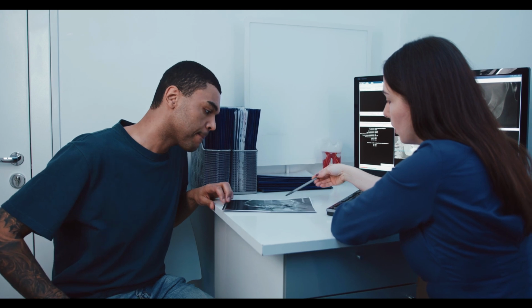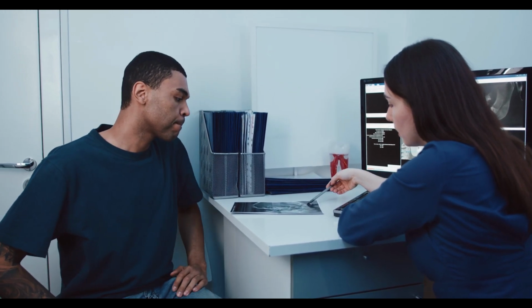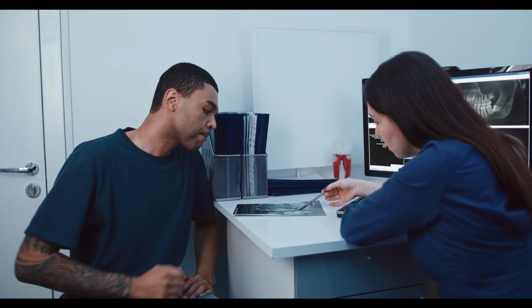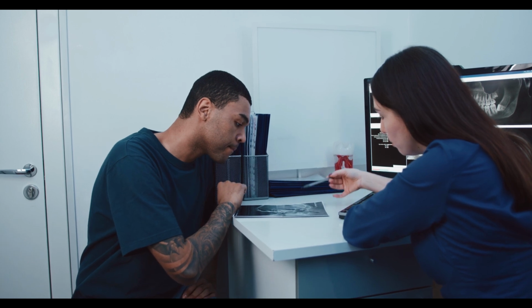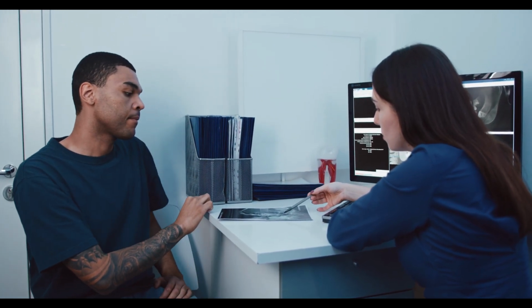By using a CBCT scan, the surgeon can anticipate potential complications and develop a strategy to minimize risks, ultimately leading to a safer and more successful procedure. This advanced imaging tool is invaluable in ensuring that your wisdom tooth extraction is handled with the highest level of care and precision.